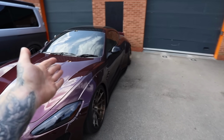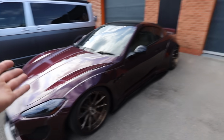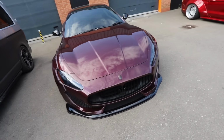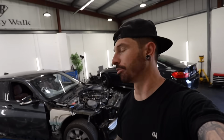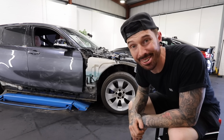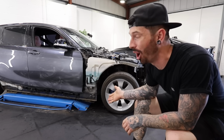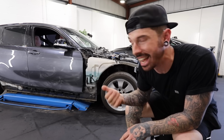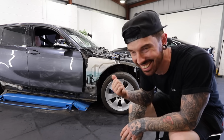Now, imagine stealing something like my Maserati. It would take you months or possibly years to sell all the parts of it because there's barely any on the road. But it's kind of sad to think of because this 140i was probably someone's pride and joy at the time it got stolen. So a message to all those guys that steal cars: you are true scumbags. Anyway, let's go have a look at what £8,500 bought me. Yes, £8,500. I think that is an absolute bargain for a 140i, even in this state.